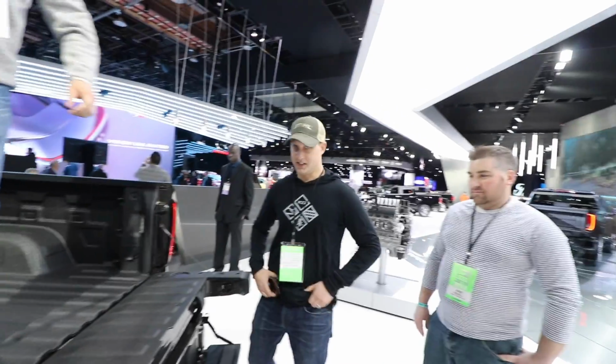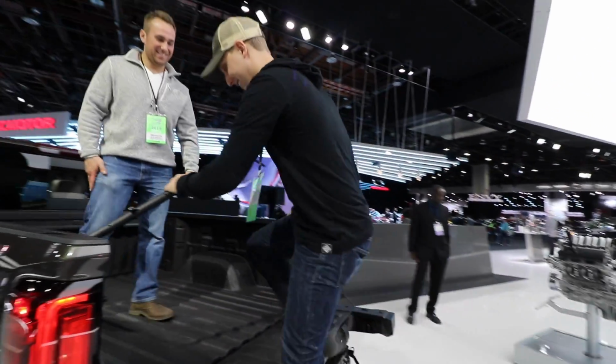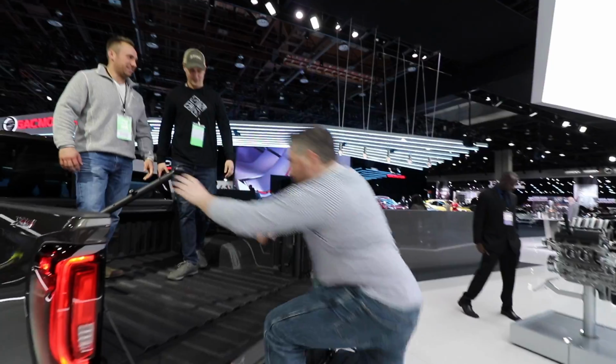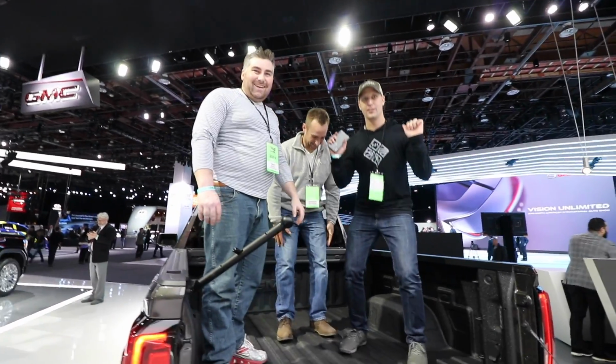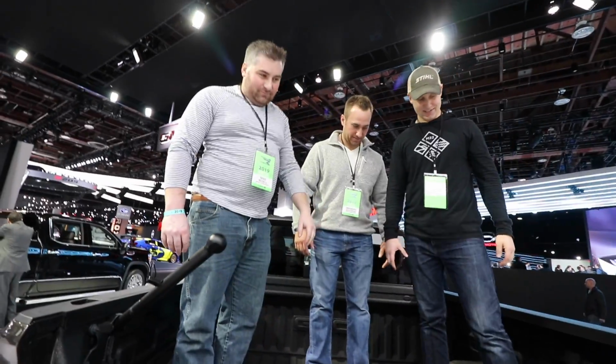Hold my phone, I'm wearing my skinny jeans, you know what I'm saying? My legs are getting bigger. Brandon said my legs are getting better. I've been working out. There you go. So you guys fit comfortably inside of the back of the truck.